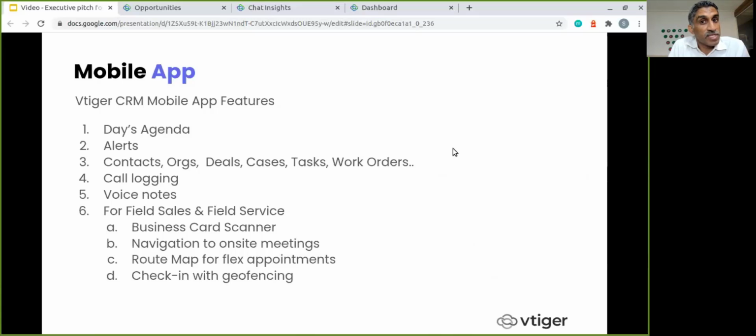So those conversations that are happening on WhatsApp can now happen through the Vtiger mobile app, so that the WhatsApp conversation comes into the CRM and helps with lead scoring and helps with getting the one view, right? So those conversations that are happening need to be captured. So that's what Vtiger enables on the mobile app, enabling you to bring all the conversations into the system.